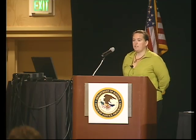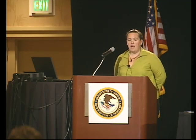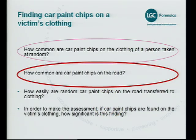Bearing in mind all the difficulties and some of the cases that I've had to look at, I decided to try and answer a few pertinent questions. And this is what my talk's going to be about, really. I was very interested to find out how common paint chips from vehicles are on the road, and also how common paint chips are on the clothing of people selected at random. And as far as I'm aware, I can't find any data telling me this.